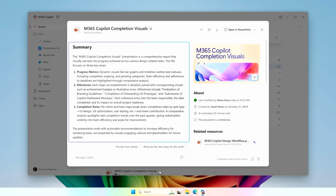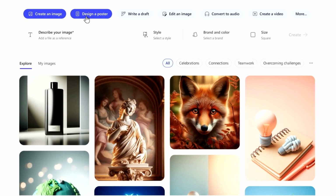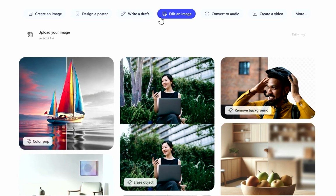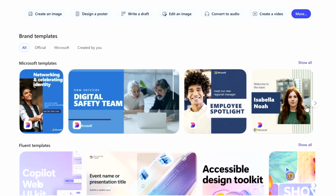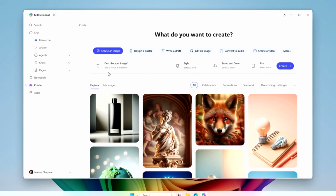Okay. When you look at any files, this also gives you a summary that you can get without even opening the docs. One of the best things is the create experience, where we'll actually give you GPT-4o image generation as part of this, in addition to other things like being able to write a draft with a very stylized template in, for example, Word. You can do basically image editing, where you can remove objects from an image, or change the coloring, the vibrancy, or do background removal, those types of things, all built in.